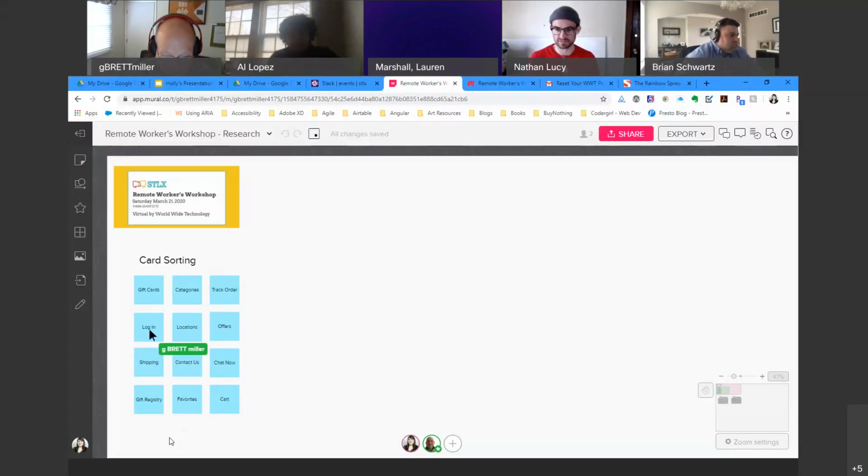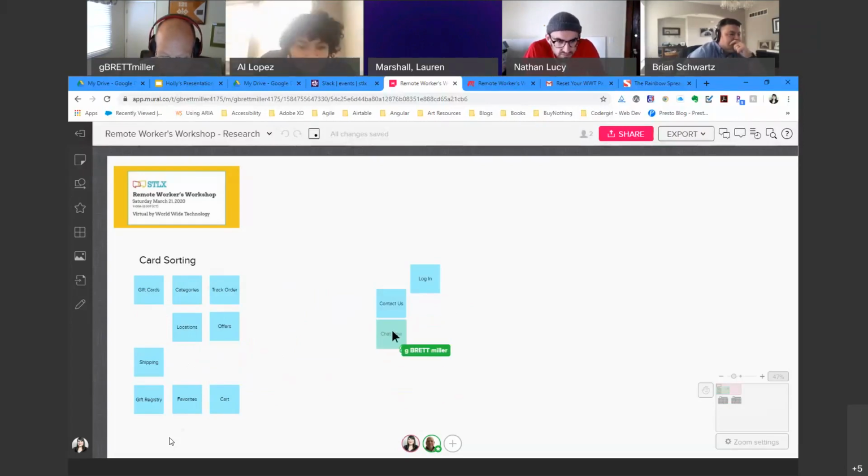Well, when I look at these, some of them are kind of obvious just based on standards, right? So I'll just move them over. Your login usually goes off to the right. Contact us is probably over that way somewhere. And chat now kind of goes with that, so I would probably put that as subordinate to that.